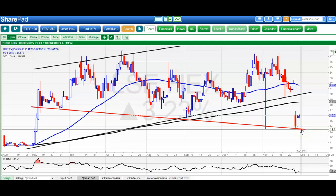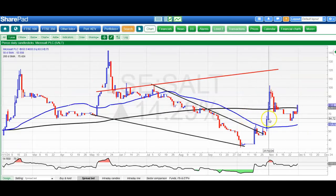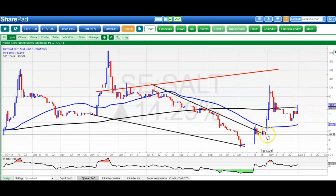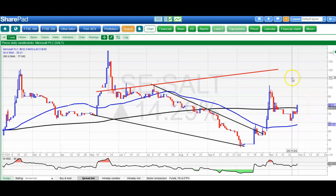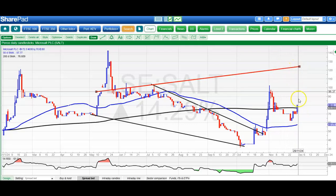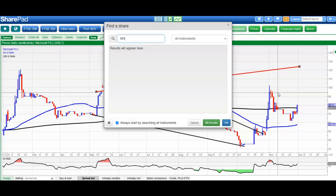MicroSalt is next, a stock that moves well in both directions. Currently it is moving up above a rising 50-day line. There's an unfilled gap to the upside left from the end of last month, which is bullish, as is the rising 50-day line. So above the 200-day moving average at 76 pence, we're looking for £1.20 perhaps as soon as the end of next month. Punchy call, but the shares, as I said, can move when they want to.